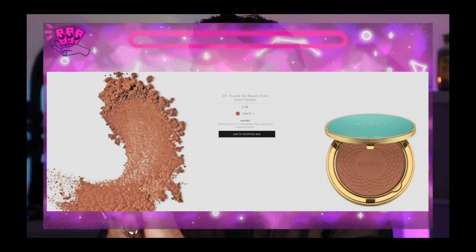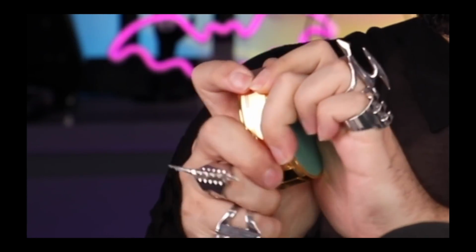Let's move on to bronzer. We have, in its own private bag, the Gucci bronzing powder, looking very expensive. How do you open it? Oh, like a normal bronzer. Oh, there's a brush underneath. I didn't realise. I hate these brushes, so I won't be using that. This is £46, which, to be fair, isn't far off most blush and bronzer prices on the market nowadays. Some are about £30, so yeah.